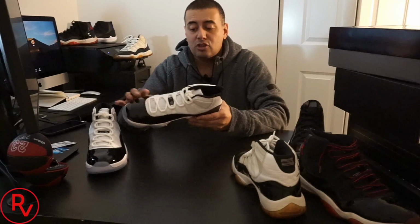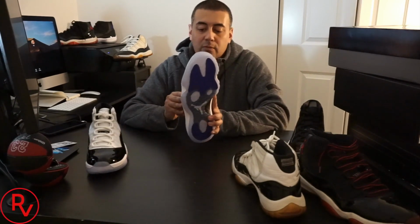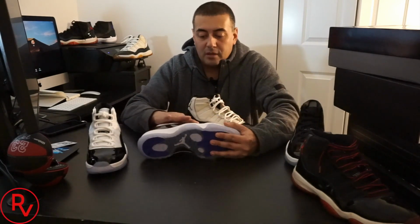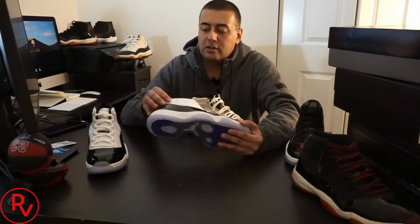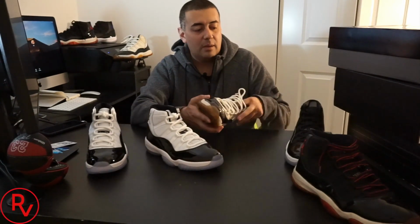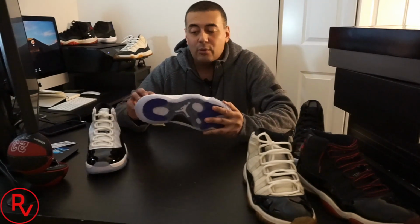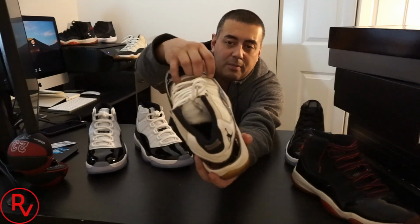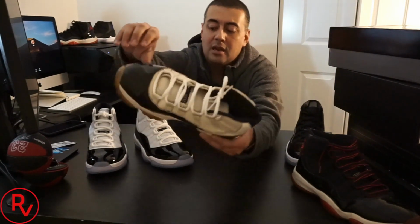But other than that, this shoe, to me, is really well made. The materials are really good. The leather feels good to me. It doesn't feel cheap like some of the other ones that have come out in the past. I've gone to the store and looked at them, and when you feel them, they're not cheap. Of course, the patent leather is not as thick as it used to be. I'm not sure if you guys could see, but you could see how thick the patent leather was back in 2000 even.